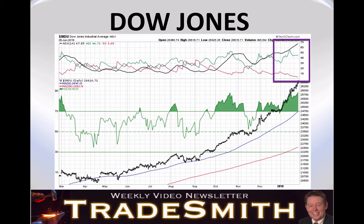Now, this week, I want to talk about the black line. The black line is actually the accumulation of the green and the red. It's called the ADX, and it shows the strength of trend. Now, it's extraordinarily rare for the ADX, the strength of trend, to get up over 60. It doesn't get above 40 very often, not above 50. And look, it's almost approaching 70.